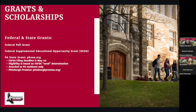You used to be able, upon completing your FAFSA, to click a button that says, yes, take me to the Pennsylvania State Grant application. But because of the changes this year, I don't believe that button is going to be available. Don't hold me to it. I just got this information today, but I don't believe that button is going to be available.